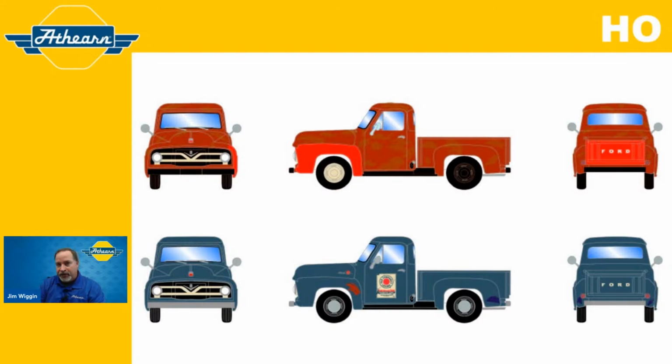The other one, we're going to go back to 1960s, but we see a work truck that's had a hard life. It's been used pretty hard. You can see it's got a little bit of scratches and dings to it. This is the Lehigh Navigation Coal Sales Company, and this would be appropriate for 1960s into the 1970s.